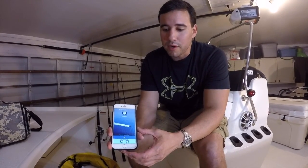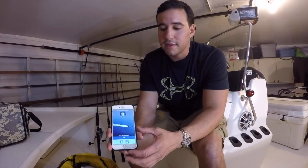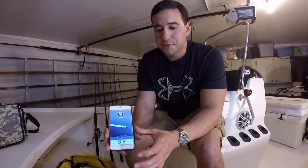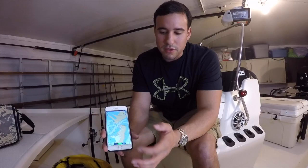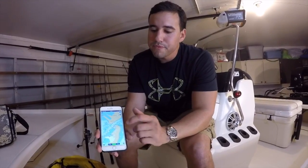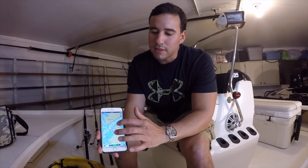I actually got it before I started boating when I was out kayaking. It's the Navionics boating app. It's a free app that you can download on the App Store or on another smartphone device. You hit the OK button. It's going to automatically take you either to your location or your last set spot that you actually looked at the map from. So right now, I have it locating the marina that I actually go out boating from.